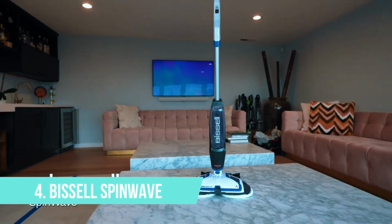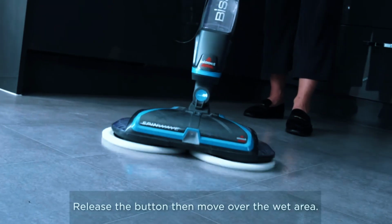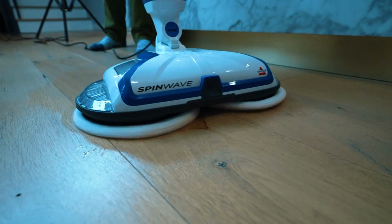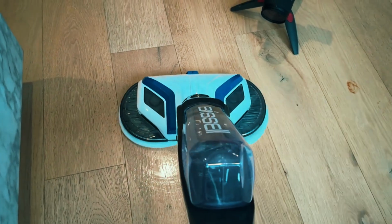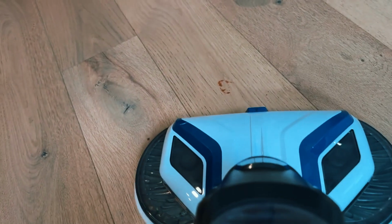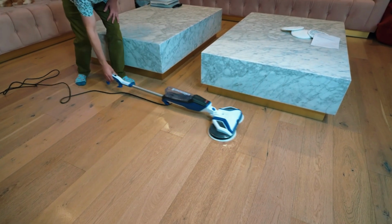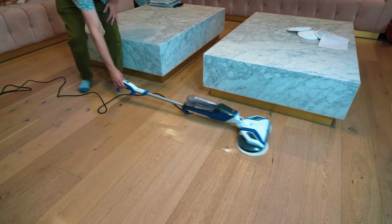Number 4. BISSELL SpinWave. The BISSELL SpinWave isn't your typical steam mop. In fact, it technically isn't a steam mop at all. It's more of a powered mop hybrid that uses cleaning solution and spinning pads to break down dirt and scrub floors clean. While purists might argue it doesn't belong in a steam mop lineup, it still earns a spot for how well it handles everyday grime with minimal effort on your part.